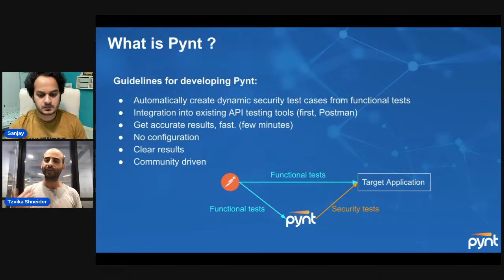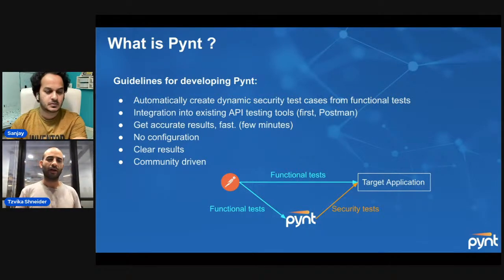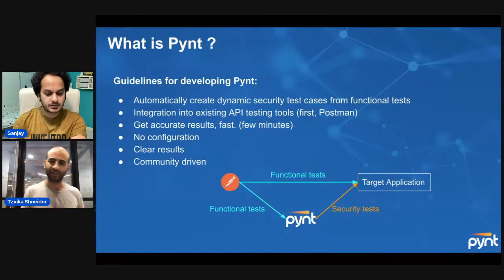We're integrating into developers' and testers' native tools. We have a solution on Postman UI, which we'll show. We have a solution for Newman, which is the Postman CLI. We have other integrations in the pipeline. Like every other week, we add something else.